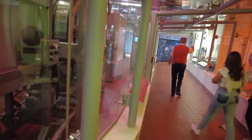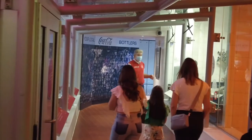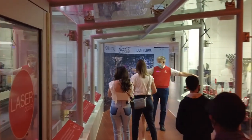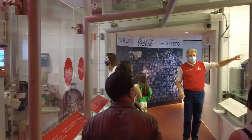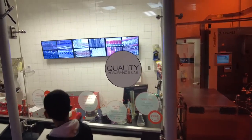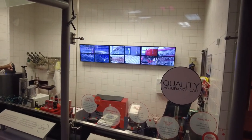And this, everybody, is our quality assurance lab. A little bit later today, there'll be a laboratory technician in here making sure that all these codes are tasting correct. But here is real-time bottling and canning. You see Dasani water on the left? That's a non-carbonated Coke product. That's being bottled 5,000 bottles a minute.